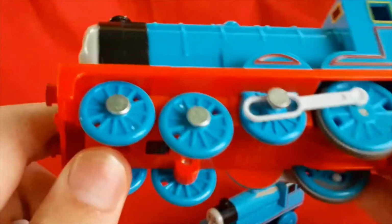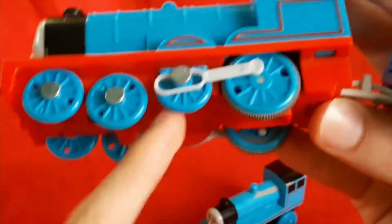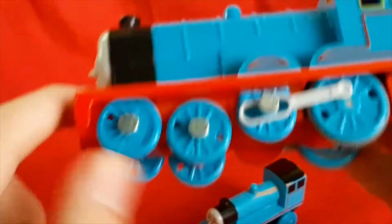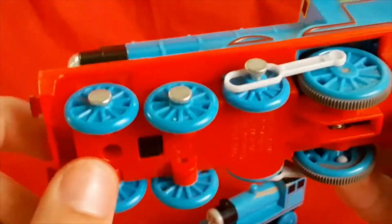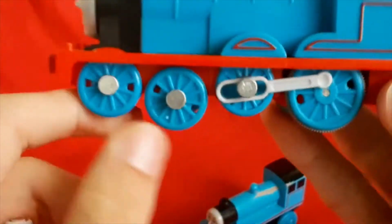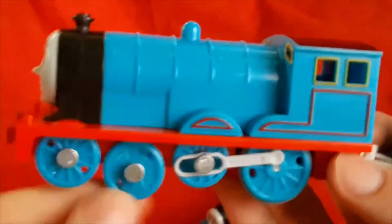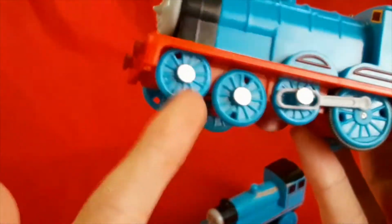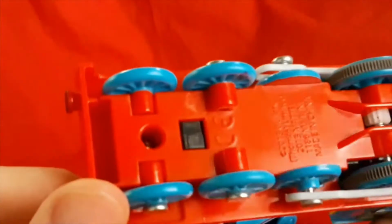I have absolutely no idea why this front one is raised. I get this one, it's not really a real wheel. But this one, they actually took the time to make this a real turning wheel, and yet they didn't put it down an extra quarter of an inch for it to actually lay on the track. So when it's going along the track, it looks really stupid, because only these wheels are turning, and this one's just hanging there, not having any purpose.